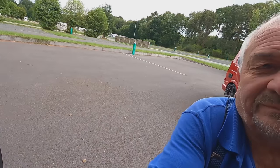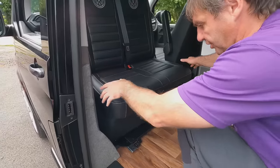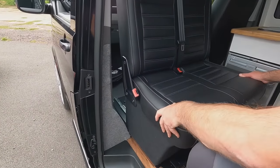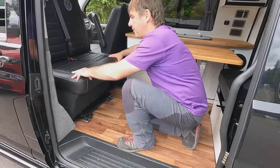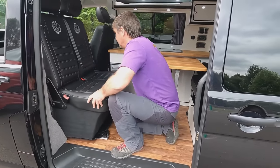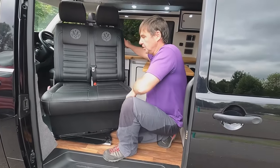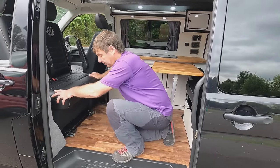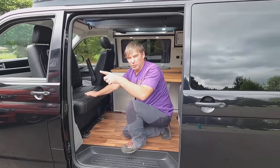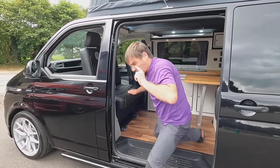Right. Now we do have a swivel seat that swivels around. We've already turned it round. This one's really good. It comes right the way forward and then goes right the way back, as you can see. So it makes it nice and easy. Look at that. You can swivel around. So let's go check out the 2019 and see how easy that is to turn around, as well as the floor. Let's go in.